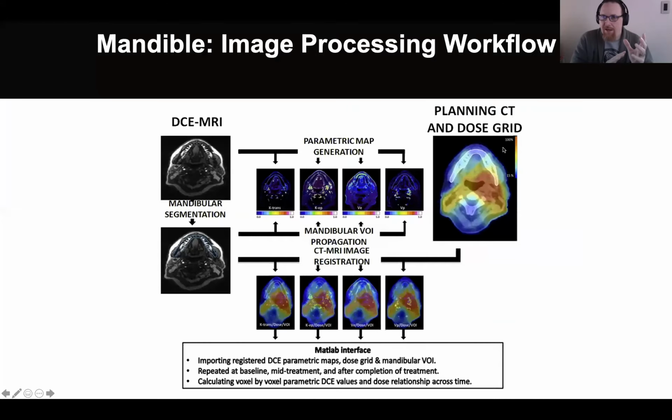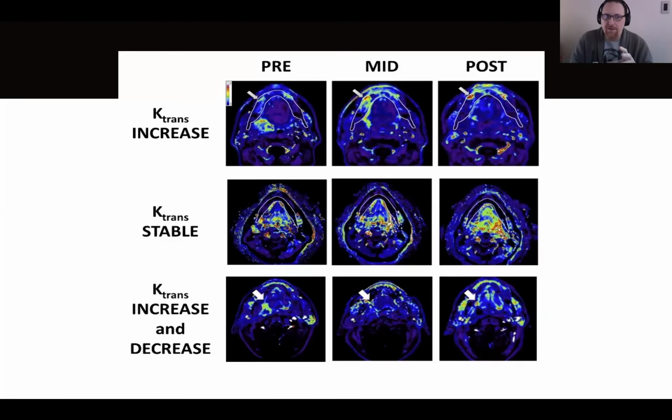And so we could take that MRI scan, we could relate it to the dose grid, propagate the images using a registration technique, and then track over time where there were changes in blood flow relative to where there was dose. What we found when we looked at this is that there were identifiable patterns related to radiation dose, but it wasn't like a simple relationship. So it wasn't radiation dose goes here and that's where there's injury. Right, it was more complex because there was a temporal response.